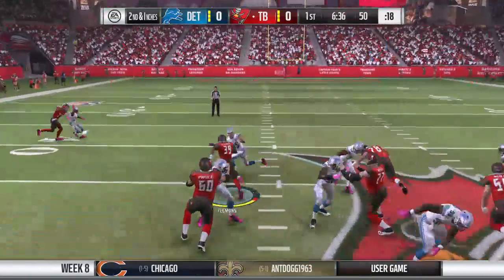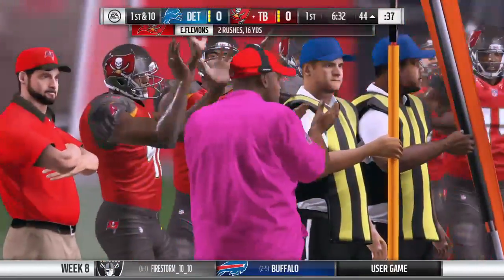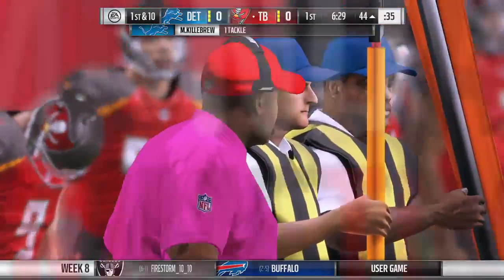And they'll run it here. And he'll be taken down at the 44-yard line. They get 6 on the pickup there as the drive will continue.